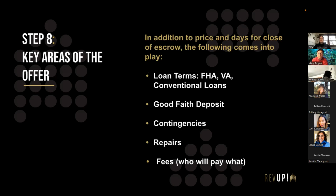Fabulous. Here are some key areas of the offer. In addition to price, price is probably the most important, and days for close of escrow. Those are our 2 main components of an offer. The following items come into play. That would be your loan terms: the amount of down payment, the loan type, whether it is FHA, VA, or conventional. We're going to put an interest rate down on there. Are they having more than one type of financing, like a first loan and a second loan? What's coming into play? Those loan terms are important.